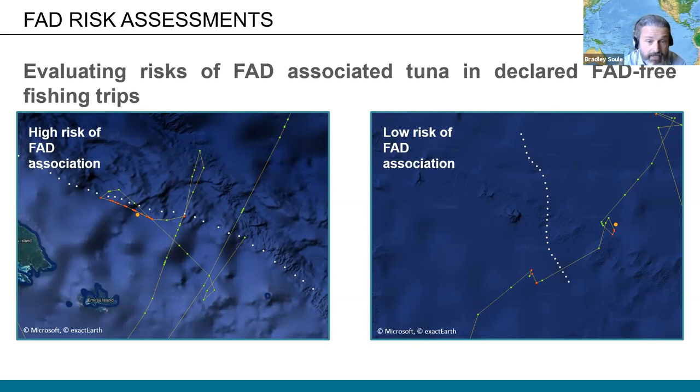This is not easy analysis by any stretch. You have to think about a FAD that might be transmitting but sitting on the back of a vessel. When did a set start? You know, vessels don't stop in space when they're pursing, setting, and shooting. They're actually moving around and drifting. So you have to think about what the legal ramifications are of certain distances and ranges for a FAD to be nearby. But this is one approach.